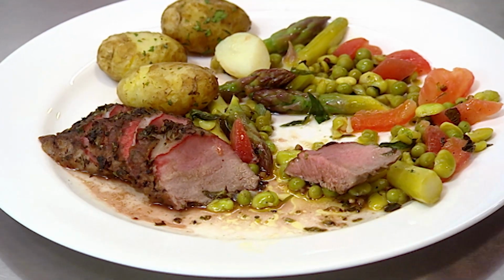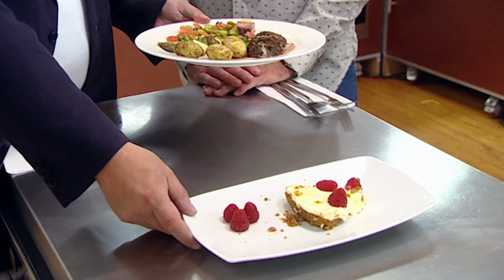I think there are a couple of too many ingredients. I think the asparagus is just too much, and I don't think it needs a tomato. I really like that dish. Thank you. Lamb out, cheesecake in.